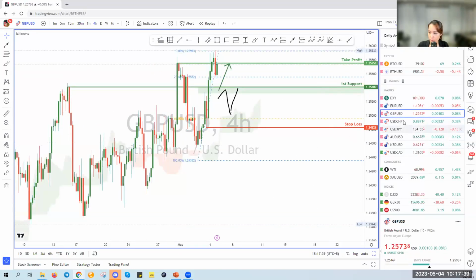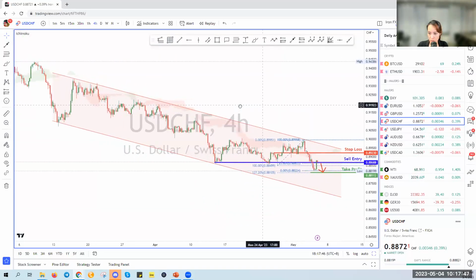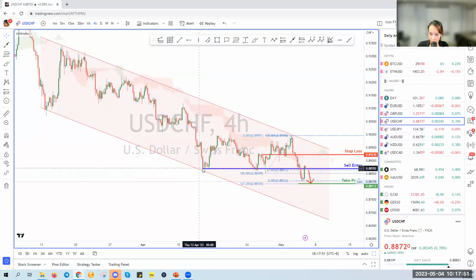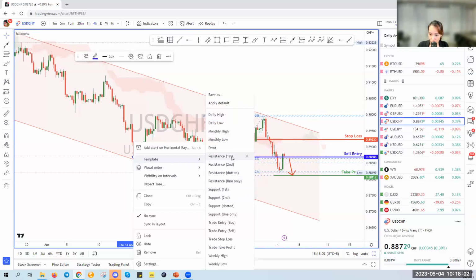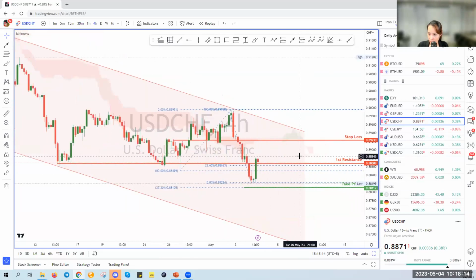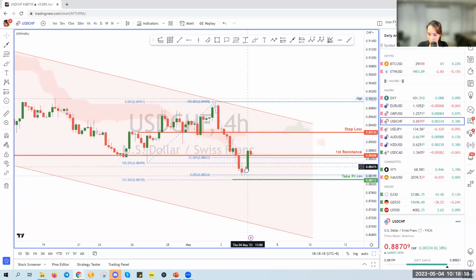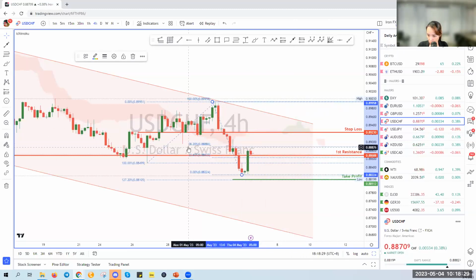Okay, here Swiss franc, again, I did analysis on this. You can say that price is in the bearish channel line, meaning that there is potential for the price to come down. So this actually is my sell entry, or my first resistance. This is an overlap resistance. Okay, there is overlap here. So now if you want to place the sell order, you can, because this level is at 23.6%. I think it's just overlapping a little bit, not hitting 38.2% yet. So it's around this level.